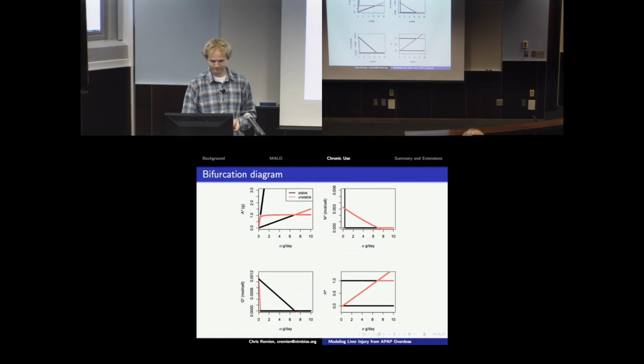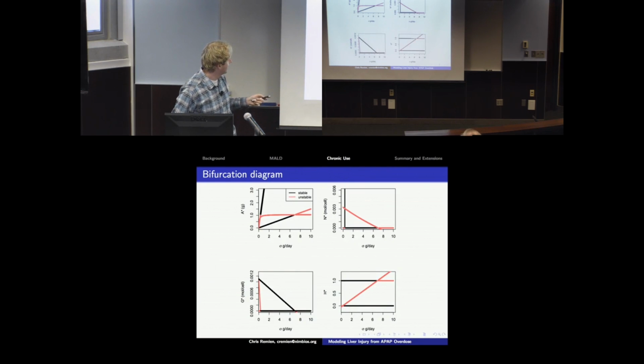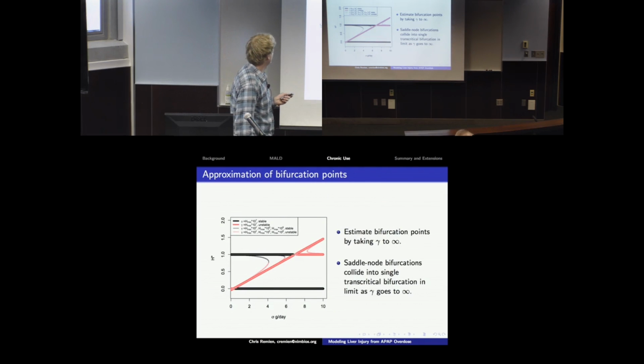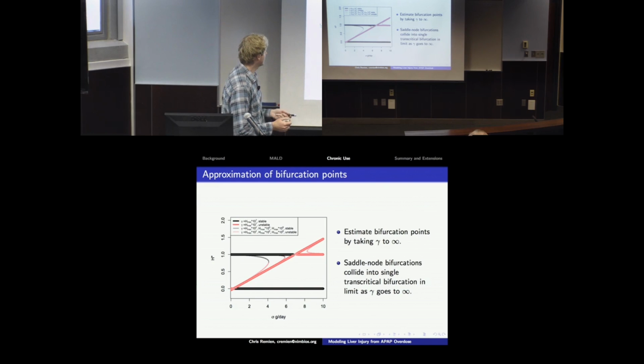Yeah. So let's zoom in then on this bifurcation diagram. And okay, so it looks like these are straight lines, but they're not quite. So if I play with gamma, so gamma is the binding rate of NAPK to glutathione. So glutathione binds very rapidly to NAPK, right? Glutathione is very good at its job, binds very rapidly to NAPK. If I lower gamma, we can see what's actually happening here a little bit.